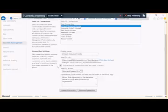Now, the key difference in referring to send to connections and 365 is that the send to action to send to another area doesn't exist as part of the workflow actions in Office 365. It exists in SharePoint 2013, but you would need a third-party provider in order to facilitate the send to action within 365.